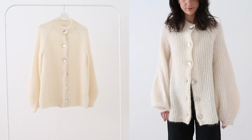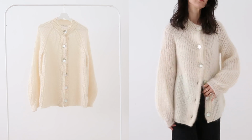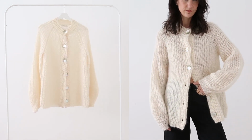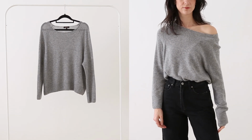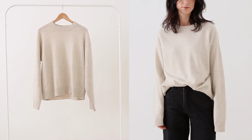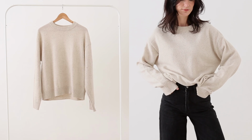Moving on to knitwear, we have a cardigan. I chose this one because it has an interesting shape. I love the longer silhouette and of course that rich mohair texture. So fun. Then we have a lightweight knit. This is the softest cashmere and can actually be worn off the shoulder. Love the versatility here. Then final sweater is one that is a little bit chunkier and heavyweight. I really gravitate towards a crew neck in particular, so I wanted to focus on that in this edit.